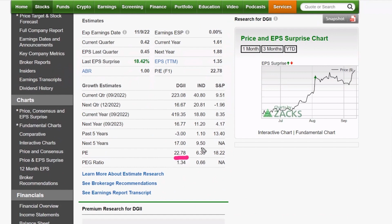Trading at a little richer than 22 times earnings. That is much more than the industry average. But remember, this is a little bit more growthy of a name, and you'll see why, than you typically get in your computer networking stocks. A little richer than the S&P 500 right now too, at 18.22 times earnings.